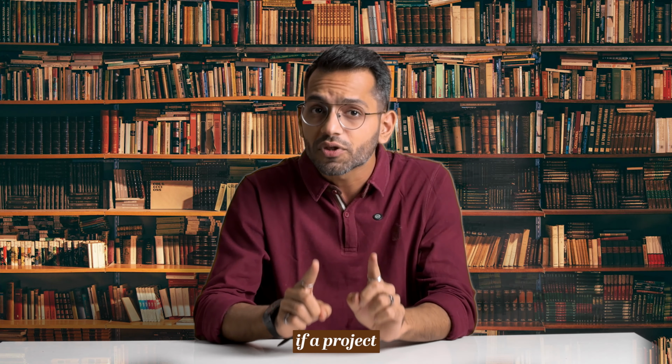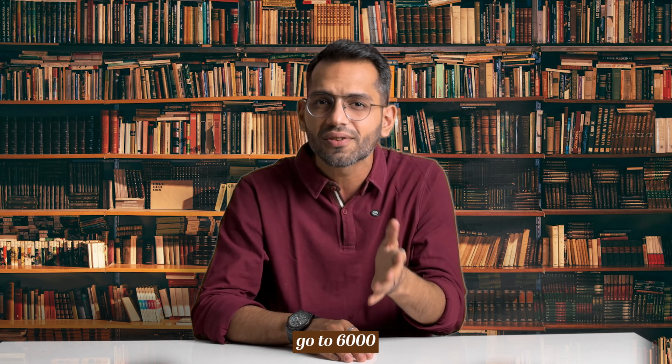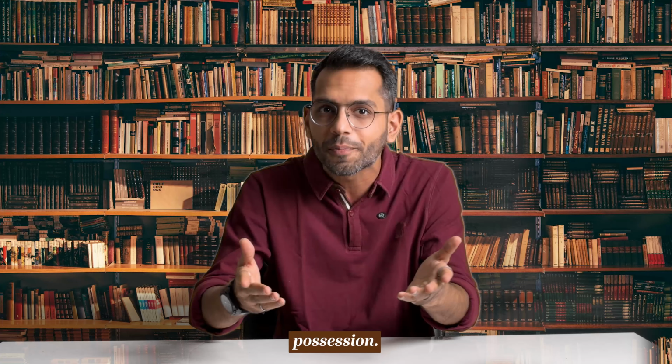For example, if a project launches at 5,000 rupees per square feet, it's common to see the prices go to 6,000 or 6,500 rupees once construction reaches the 30 to 40% mark. That's a 20 to 30% appreciation before possession. And this appreciation happens in phases.